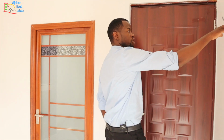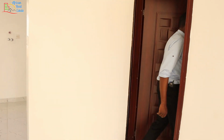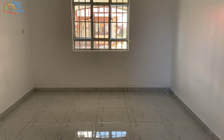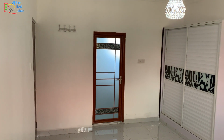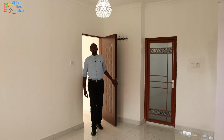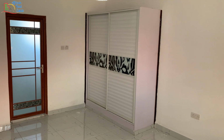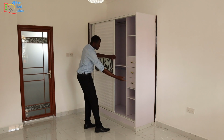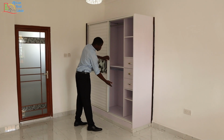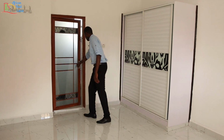Before you head to the master bedroom, you have this section here to hang your coats or your hats. From the other bedrooms to the primary bedroom, just right ahead. Let's have a look. This is the primary bedroom, and as you can see, it's way bigger than the other bedrooms. This primary bedroom comes with its closet here and its bathroom here. Let's start with the closet. In this closet, you have a set of drawers, another sectioned part, and a space to put your suits. On the other side, you have an extra space. Just next to me, you have the primary bathroom.